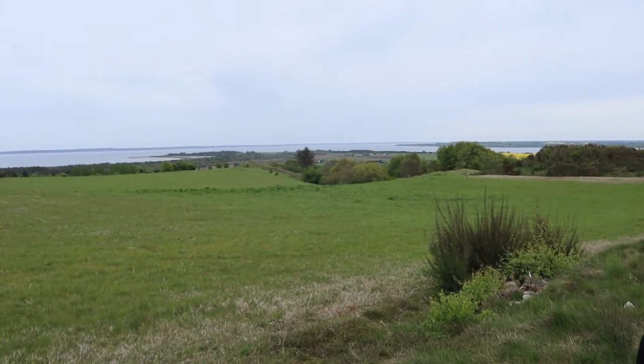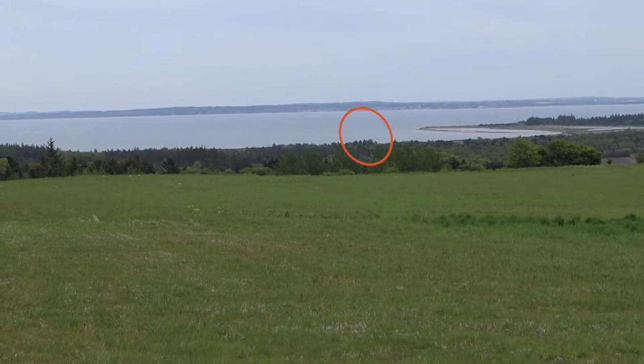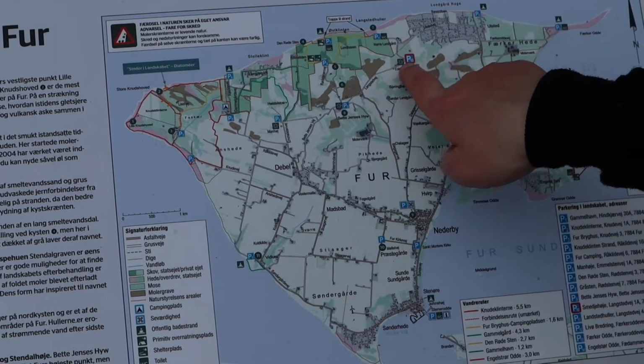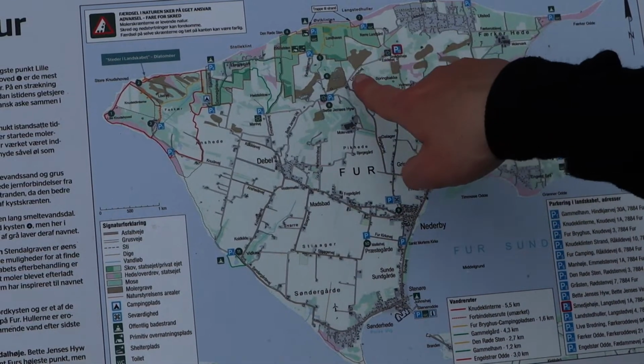So I think we've reached the top of the island, and you can actually see Linnea down there. Looks like she's having a good time. We are here right now, and Linnea is out here, and we are going here.